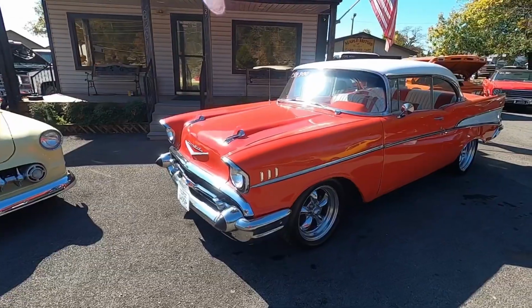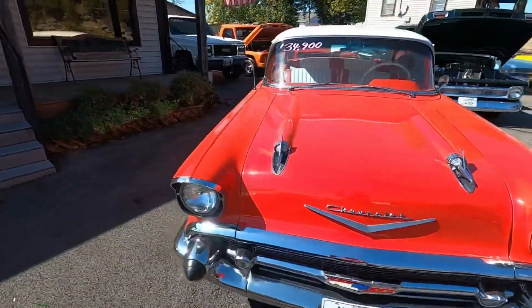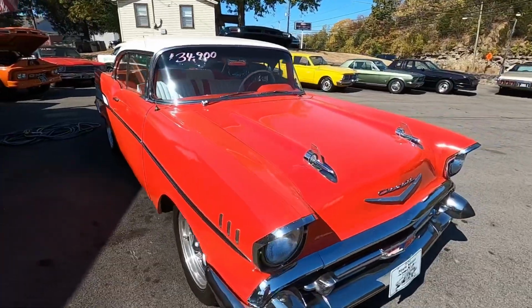What about this Bel Air sitting here? We got it priced at $34,900. This one also new, it just came in. It's got the 2-tone interior. It's got disc brakes. And of course, I still got to go over all these.